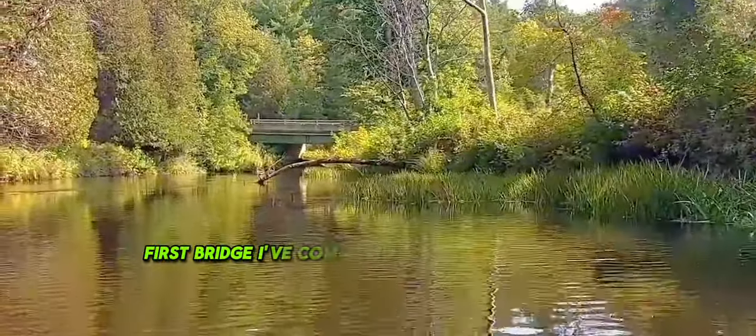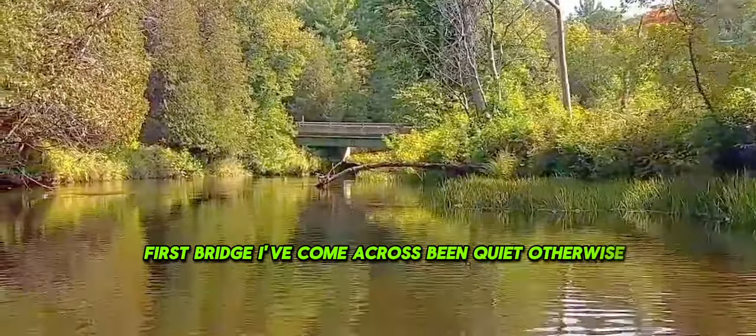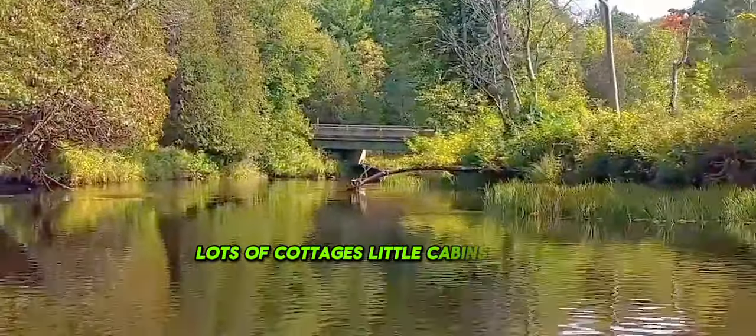First bridge I've come across. It's been quiet otherwise. Lots of cottages, little cabins. That's it.